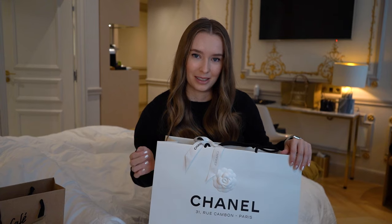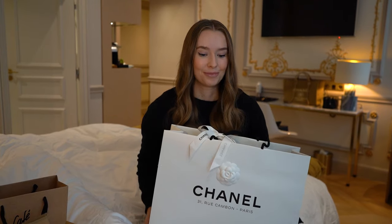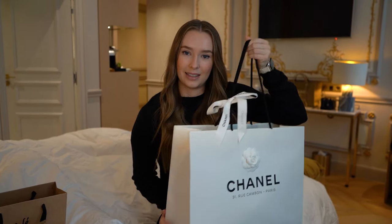But as always, I didn't jump on the hype train immediately and then I missed out on it and I was too slow on getting my hands on this piece, but luckily they had one left exactly my size. So of course I didn't hesitate and I made it mine. I will not show you now what is inside. I think I will do a dedicated own video on everything that I got in Paris, but so far this is what we got. And let's see what else we will find throughout the next days.